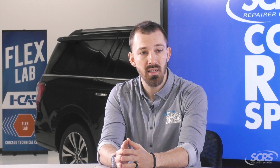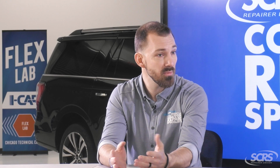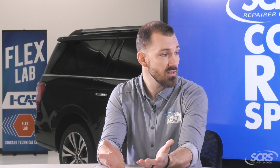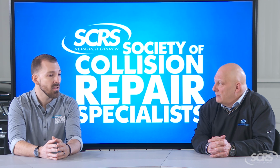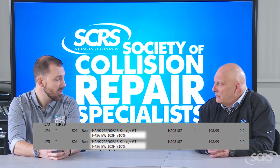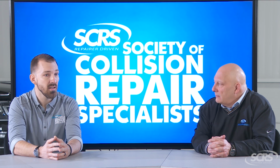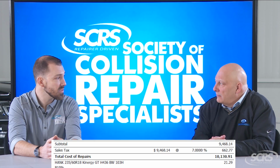Best example I could probably give would be tires, right? We're all used to tires needing to be replaced in a collision repair environment, and many times those tires are worn, sometimes significantly. So the carrier will document that. They'll account for whatever percentage they believe of wear has occurred, and they'll show that on the estimate separate from your deductible. It'll actually be listed as a betterment.